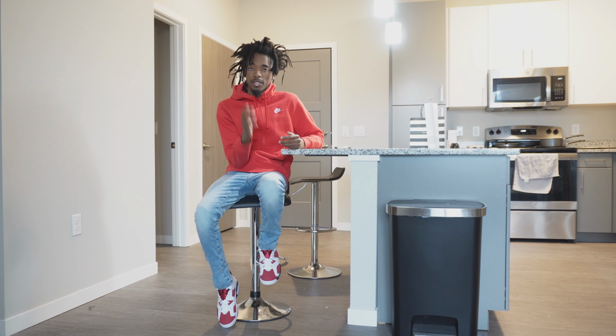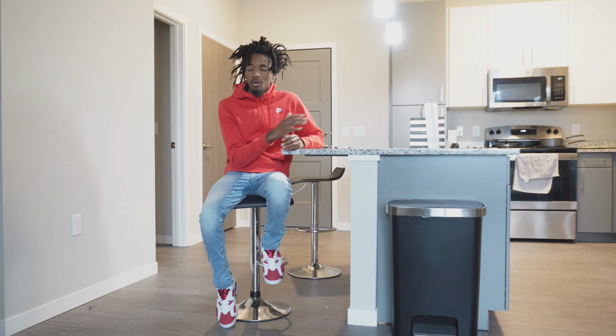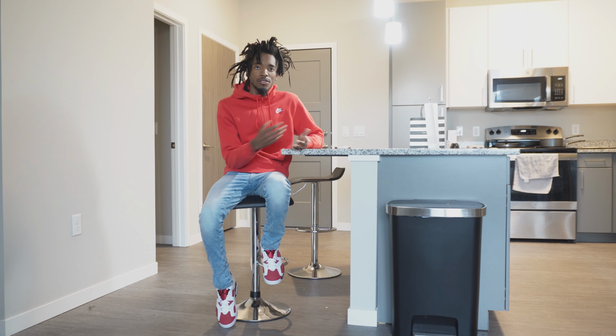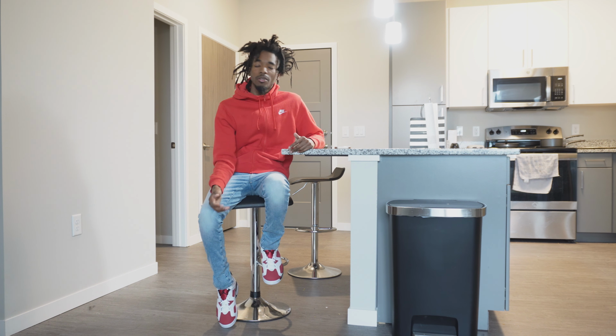And like I did say, this is my daily driver. So this is the only car I got. This is the only car I drive. I drive it to work. I drive it to pick up groceries. I drive it to go to damn McDonald's. Bro, this is my only car.